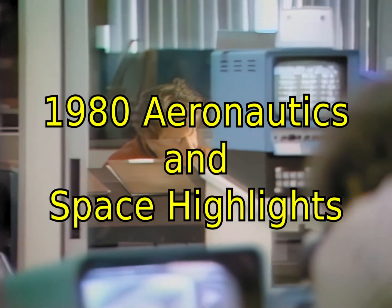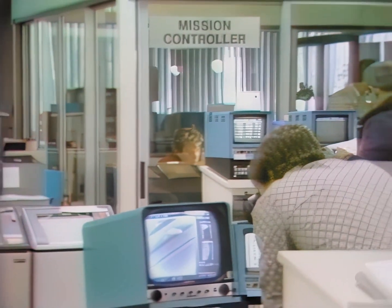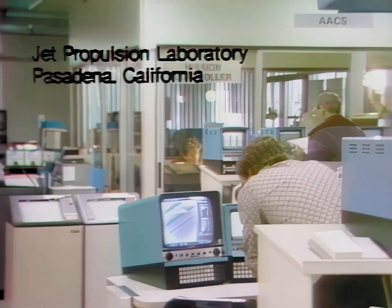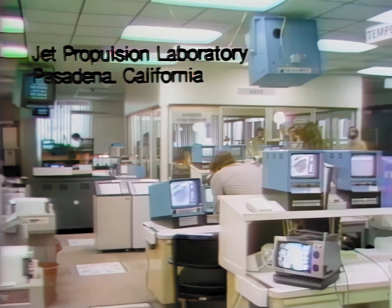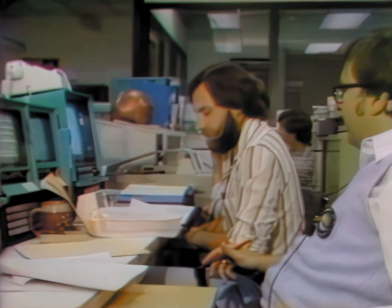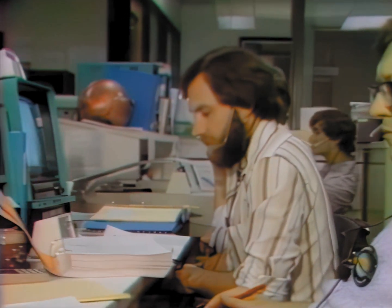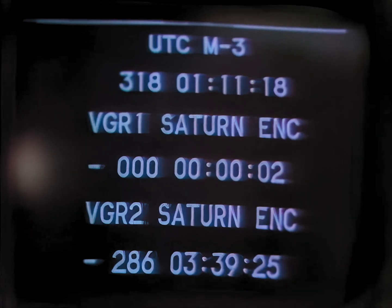These people, here in Mission Control, were responsible for guiding NASA's 1,800-pound unmanned Voyager 1 spacecraft some billion miles through space. On November 12th, after a 3-year journey, Voyager 1 made its closest encounter with the planet Saturn.